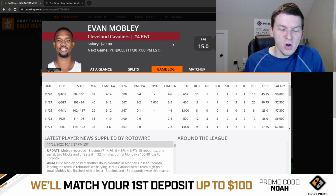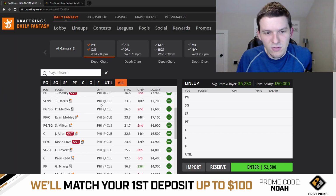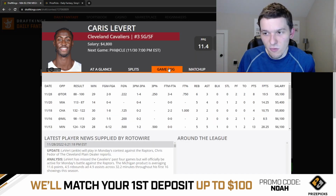If I had to play anyone on Cleveland, I think Mobley would be my favorite play, but this is not a game that I'm really that excited about. I don't see a ton I love here. Caris LeVert is really, really cheap. 4,800 feels way too cheap for him, but he just hasn't been that productive lately.